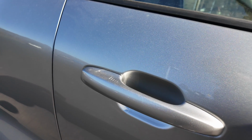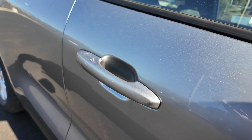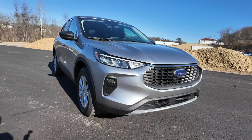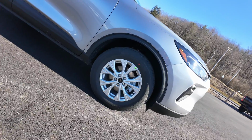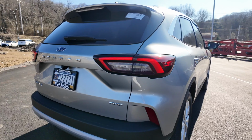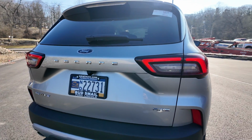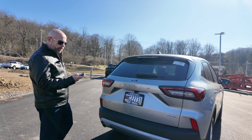Coming along the side, you'll notice that it has keyless entry on the handles, and it looks like the front two handles. This vehicle has a 1.5 liter EcoBoost engine with an 8-speed automatic transmission. You'll also notice the 17-inch tires are bright silver as well with the Ford logo in the center of them. On the back of the vehicle, you'll notice the Escape logo across the center, Active on the left, and all-wheel drive on the right.